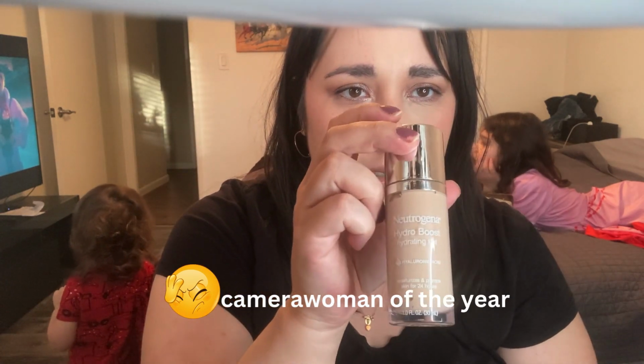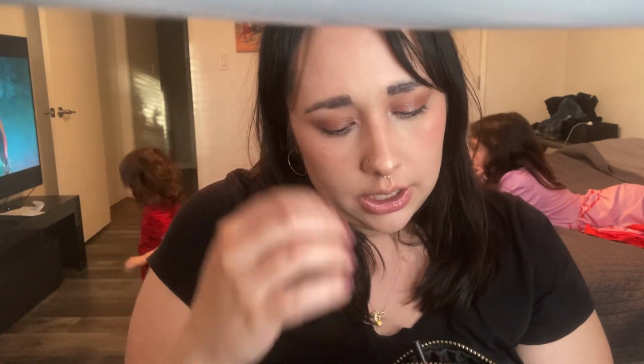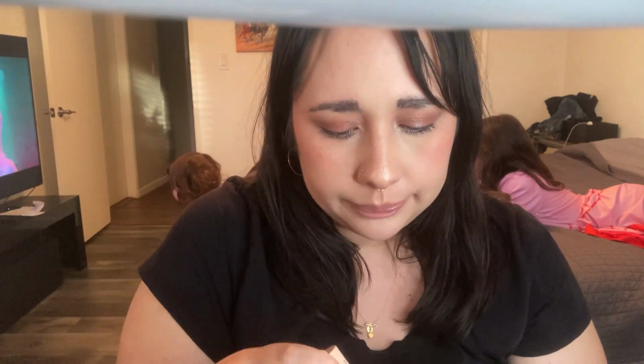This Neutrogena foundation in Classic Ivory. I decided to go with that one instead of my other one because it's just a pain in the ass and there's barely anything in there, and I don't even know if I'll have any by the time I go into labor. So it's just better if I have that ready.